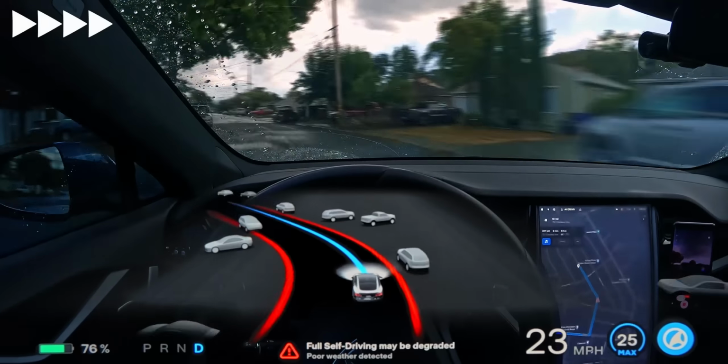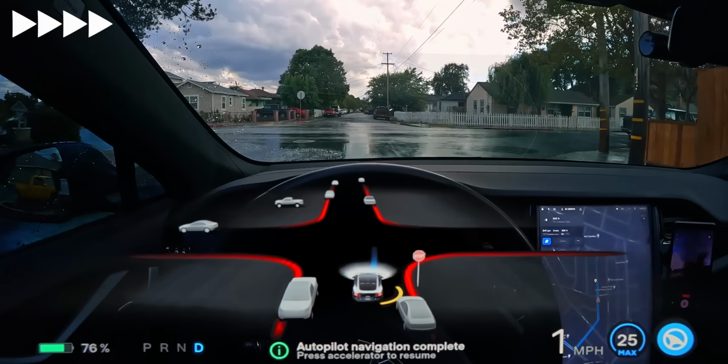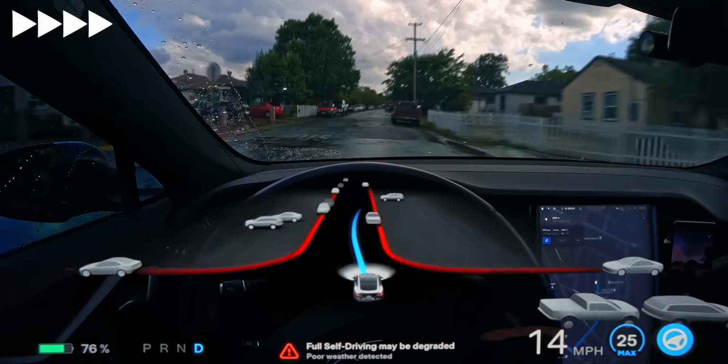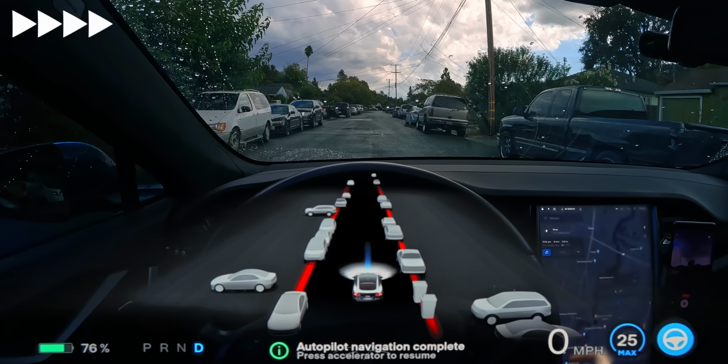Honestly though, so far, this is kind of exactly how I expect a self-driving car to drive. Overly cautious, but at the same time smooth. And it's doing a good job so far.